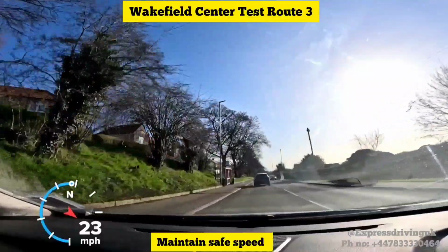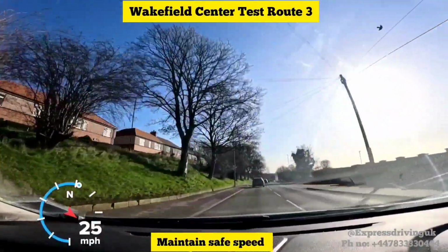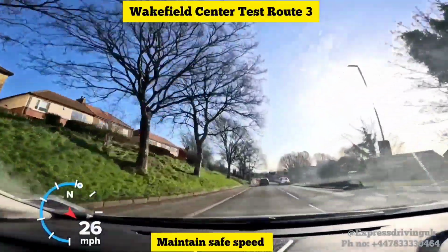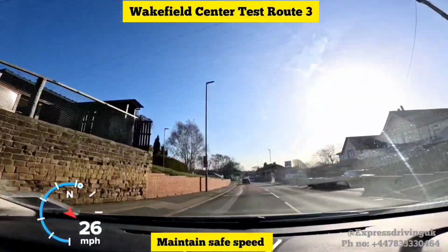Well adjusted there for that car emerging out from the side road. Just be aware, you're constantly being aware of these things happening. And remember, it is a 30 road. There's no repeating of the lamppost, so that will also tell us that it's a 30 road.